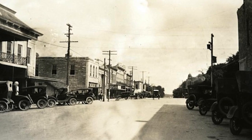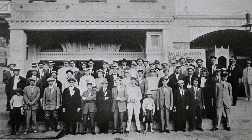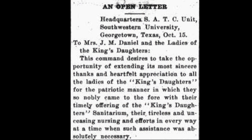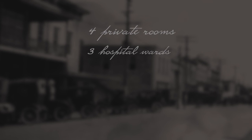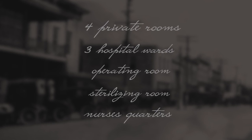While the advocacy efforts of the Sun and the Young Men's Business League prepared the way, the credit for this enterprise wholly belongs to the local women of the King's Daughters chapter. These women, led by Mrs. J.M. Daniel, raised $3,500 to purchase and renovate the house, which had four private rooms, three hospital wards, an operating room, sterilizing room, and nurses' quarters.